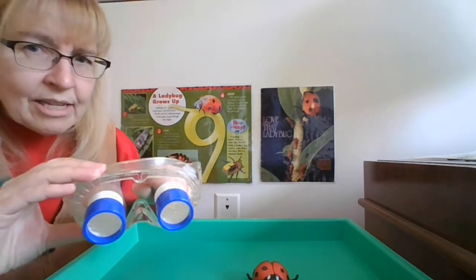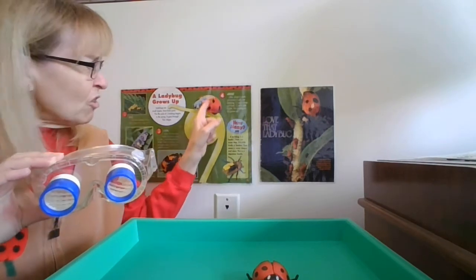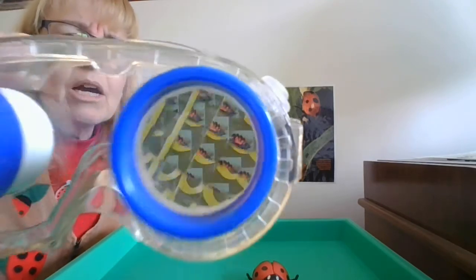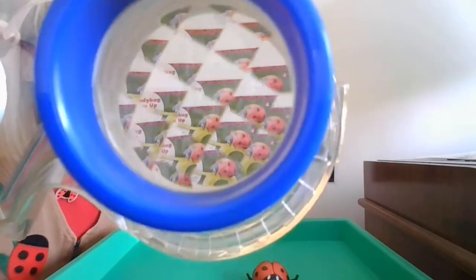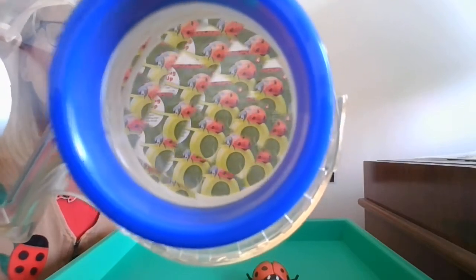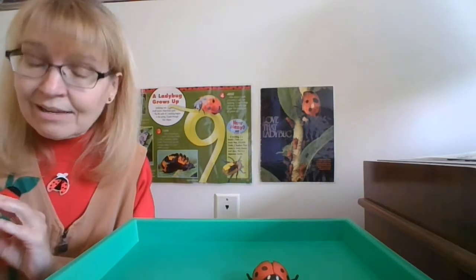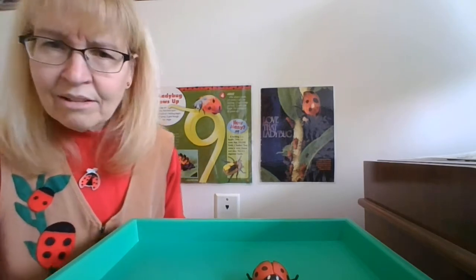Would you like to see what insects see through their compound eyes? I'm going to hold this up to the lens of the camera, and I want you to look at this one ladybug. See, there's only one right here, just one. But watch what happens when you look through compound eyes. How many ladybugs are you seeing now? Let me get it in focus. Whoa, there are like 16, 17, 18, 19, 20 ladybugs. That's how an insect sees through their compound eyes. They have many lenses on each one of their eyes. All right, so that's the compound eyes.